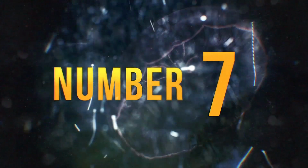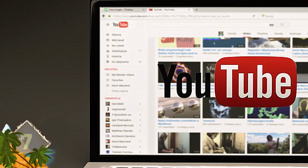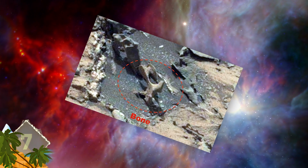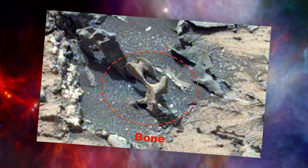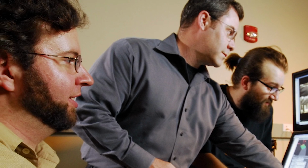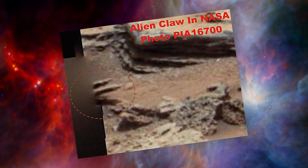Number 7. A mammal-like bone was spotted on the surface of Mars. A YouTube channel called Martian Archaeology is taking credit for bringing this discovery to light and claims the bone-like shape is resting next to what appears to be melted artifacts like bows and arrows. Meanwhile, UFO Sightings Daily has made their own discoveries regarding Mars, which include a strange shape construed as a claw and the ruins of a temple.